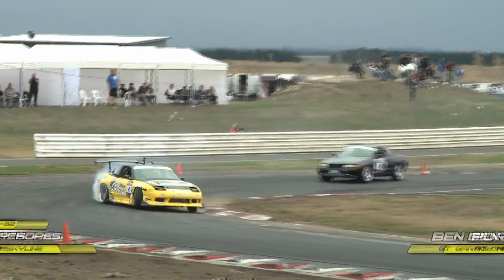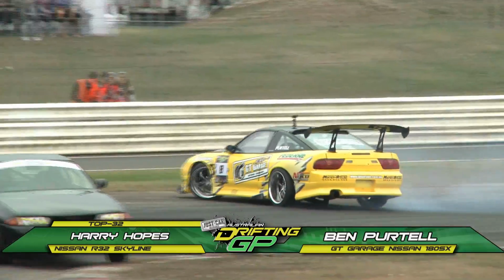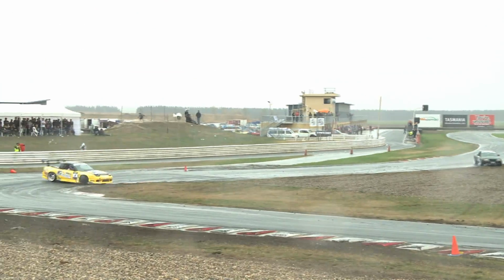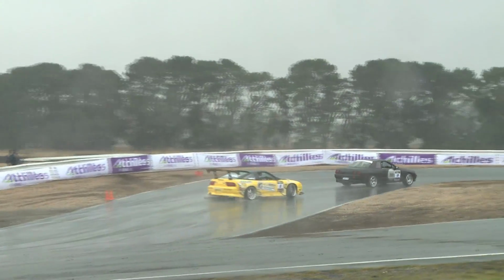The top 32 was pretty interesting. The first couple of battles were dry, and they were really close between myself and Harry Hopes. And then we did another battle and the rain came down, so that was wet, and I just managed to scrape through on that one, which was good. Just able to hold a little bit more speed through the course with the Federal tyres this weekend, so I had a little bit more speed and was able to carry that through the course.